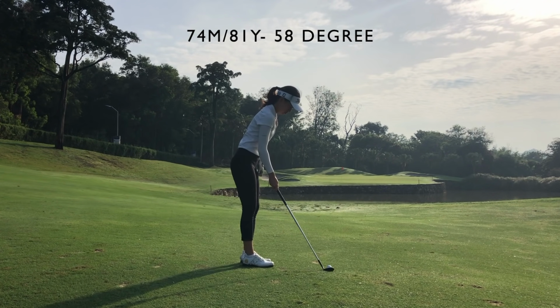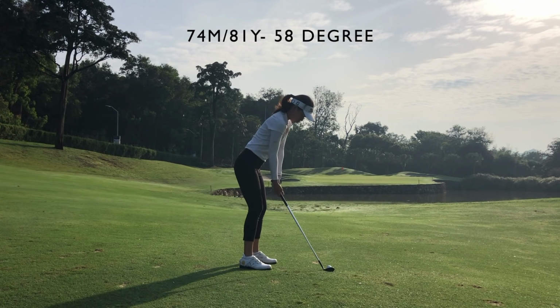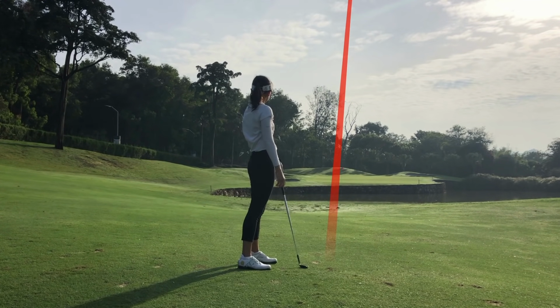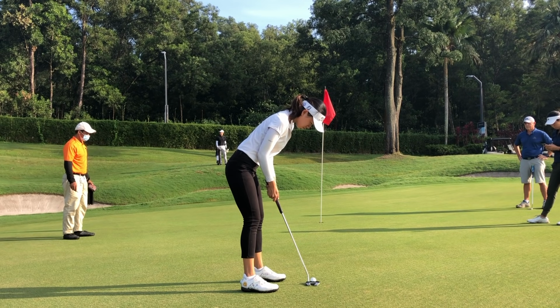For my third shot after the layup, I had 81 yards, which is actually not my favorite distance. I would have loved it if it was about 5 yards closer. So I had to hit a really full 58 degree wedge here and did not hit a bad shot, but just left it a little bit out towards the right side, which is actually not too bad for this hole because I leave myself with an uphill putt. And this was my putt for birdie.